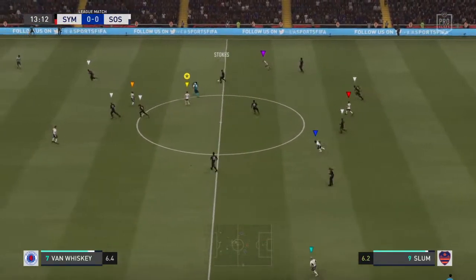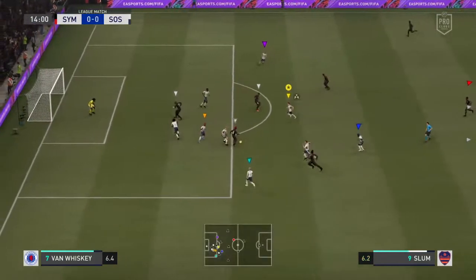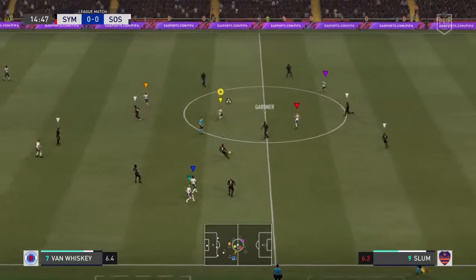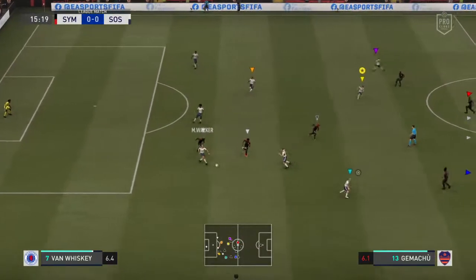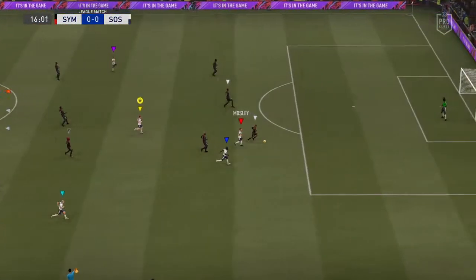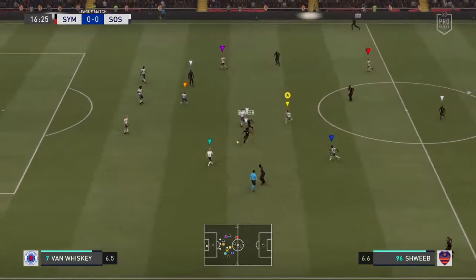Possession lost, intercepted. Going well. Not high quality defending. Possession. Well, great read there to intercept. Can they take advantage? Oh, well, if he had timed his run slightly better. Offside.